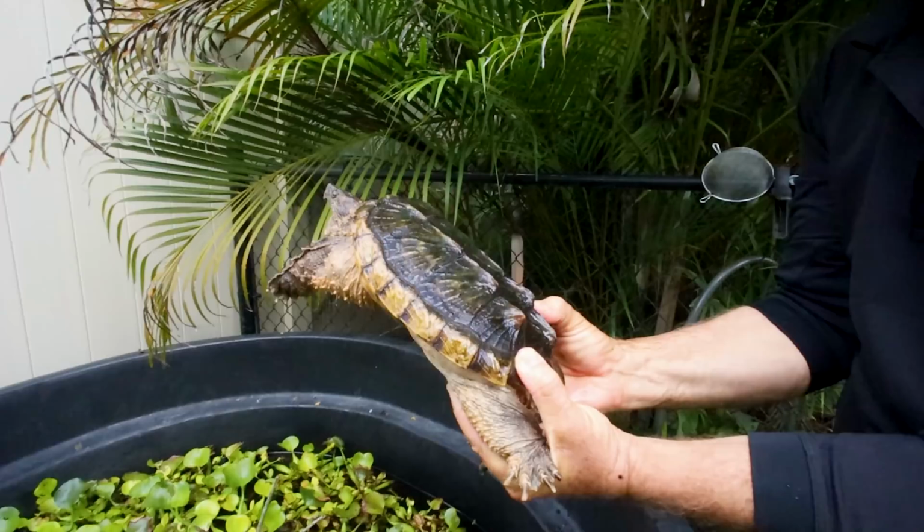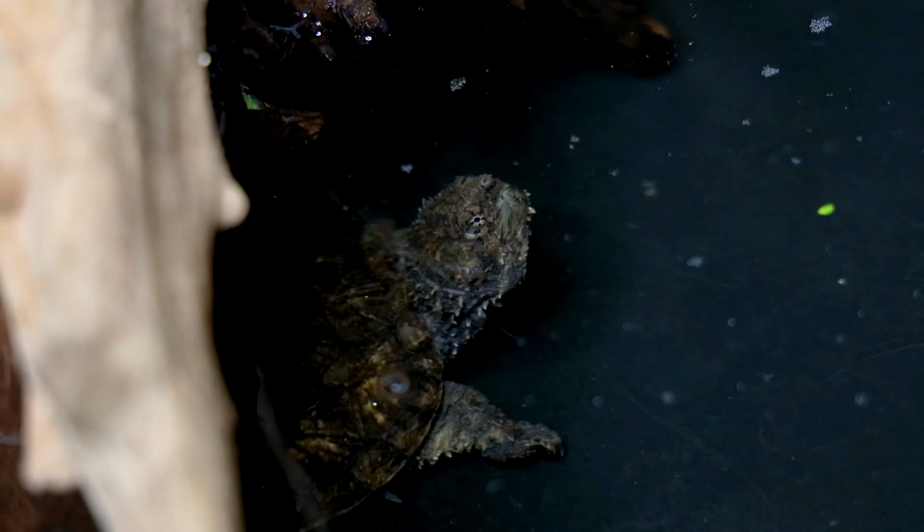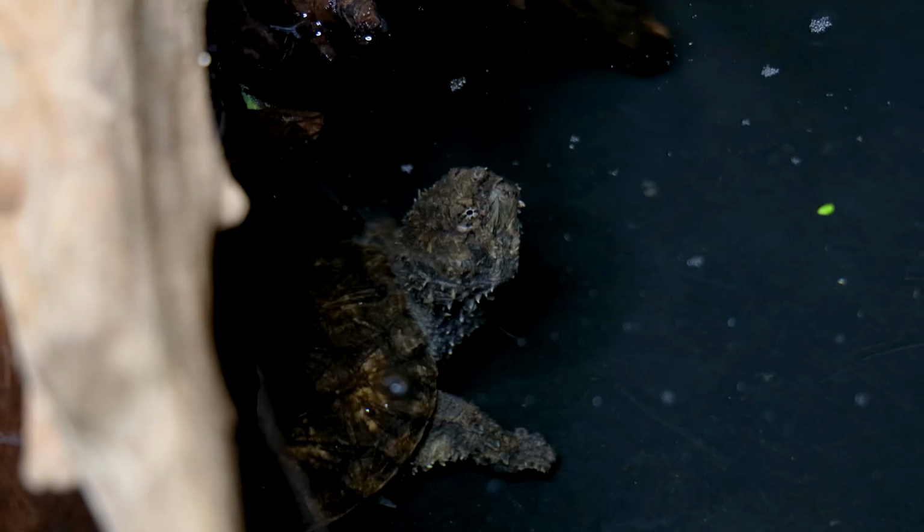He kept a male alligator snapping turtle with a few common females, if I understand correctly. To his amazement, they ended up breeding together and produced hybrid common and alligator snapping turtles. I was told that there's likely less than 50 of these in the entire world, and this is one of them. Features from both species are present, but since it's so young, there's no telling to what extent that is. It'll be interesting to see what traits come to the forefront as it matures.